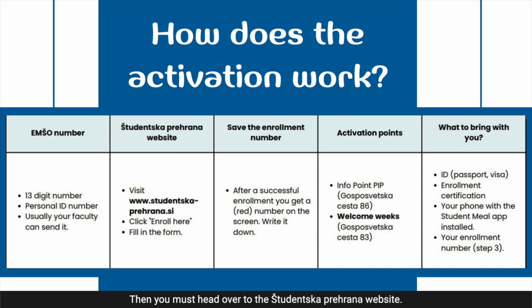Then you must head over to Studentská prehrana website. You click Enroll here and you fill out the form. You must save the enrollment number because after a successful enrollment, you get a red number on the screen, which you must write down or take a photo of.